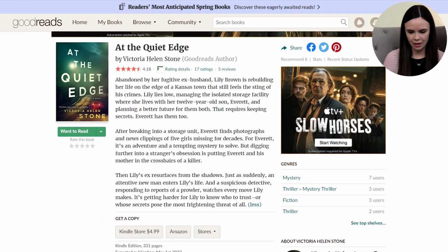Kind of interesting. My first initial thought is, well, is the ex-husband the prowler and the guy with the storage unit, because he's a fugitive, but it's probably not that. I'm terrible at guessing the twists and turns of books, but that's where my first thought goes, is let's look at the ex-husband.